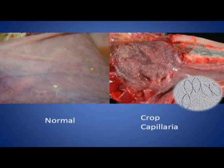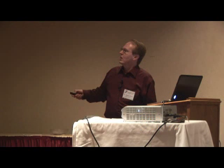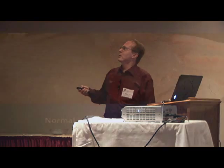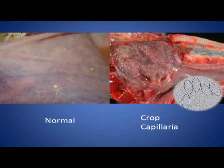I'm showing you this because of capillaria worms. Got a lot of questions about capillaria. This is a chucker with capillaria, and the crop wall, you just have to take my word for it here, is thickened. I think the thing that stands out, it's fairly blood red, and all these white areas here, some of these are the worms that are hanging off. And this is what the eggs look like. So there's a variety of ways to get a diagnosis on capillaria. This is an obvious case of capillaria. Sometimes you've got to take the crop and have it looked at microscopically to make that diagnosis.